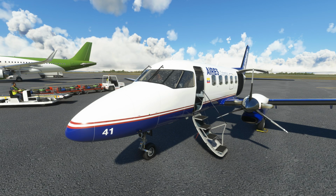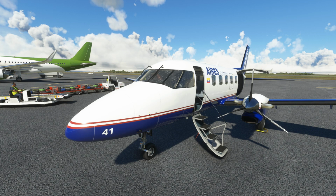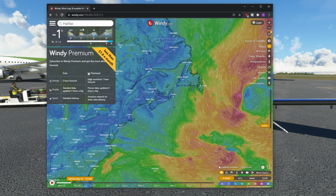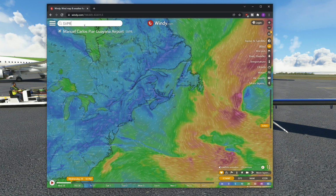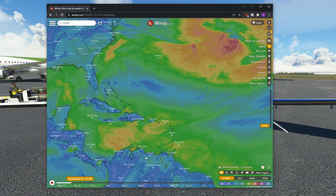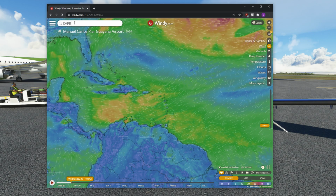Now, before we do that, I am sort of curious as to what the weather looks like en route. So just give me a second here. Just trying to close down all of my tabs so I can pull up windy.com. So we are over in SVPR right about now. Oops. Don't want to do that.